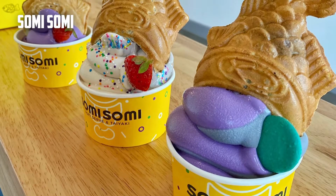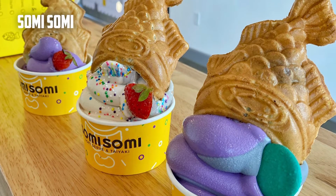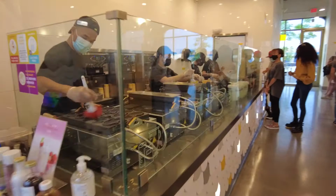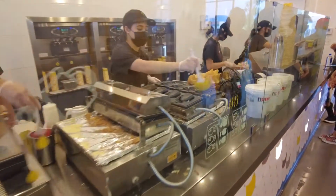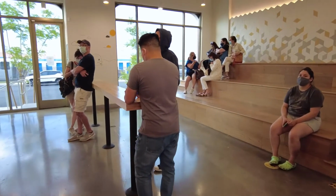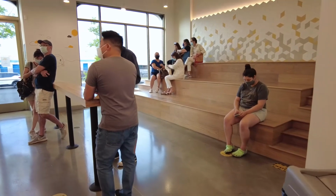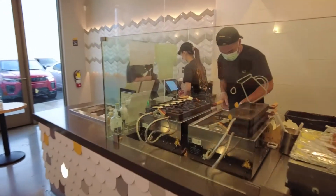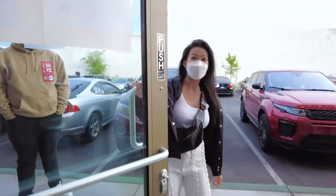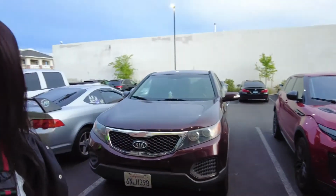And what's cool about this place is you get your ice cream and you can come and sit over here in their little area. Look at that. Oh, that looks delicious. You just come sit over here and eat your ice cream. It's almost like a little stage. Very cool. It smells so delicious in there.